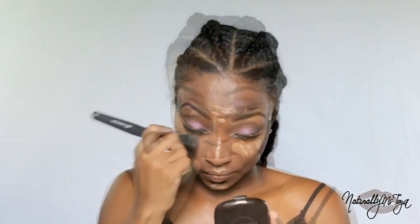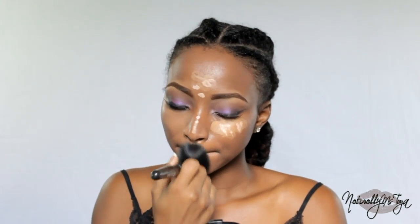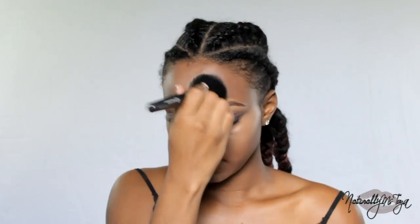But yeah, to highlight my face, I'm taking the same foundation stick that I use for my eyebrows, and I'm just taking that to all the places that I normally highlight, and I'm blending that out with my e.l.f. powder brush. Now guys, if you're looking for a very good brush to invest in, if you're just starting to do makeup, get the e.l.f. powder brush because it really is like having 5 brushes in one. It's the most versatile brush that I own as a makeup artist, so definitely get the e.l.f. powder brush. I really do stand by it.